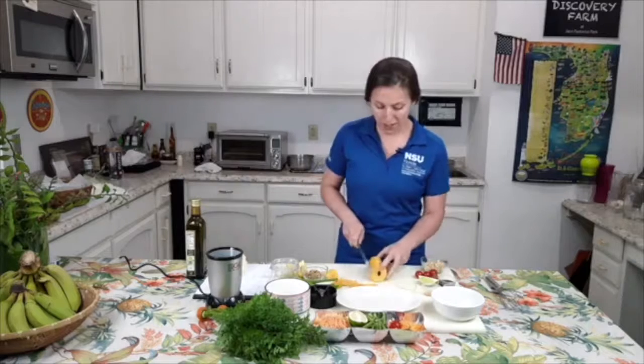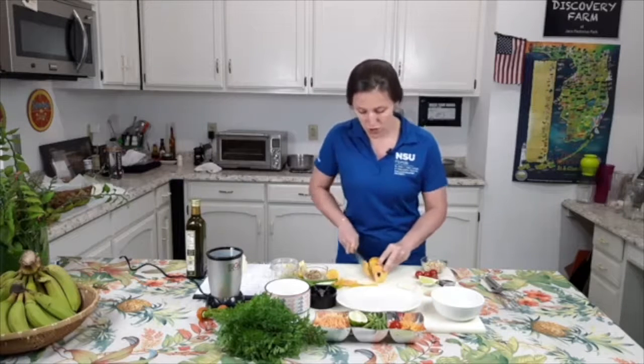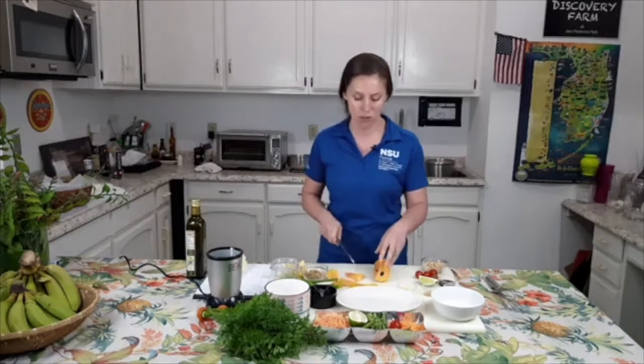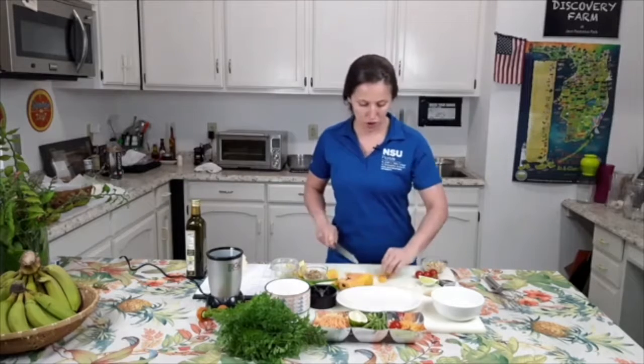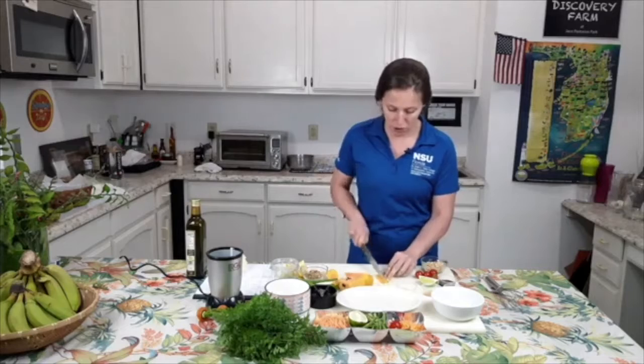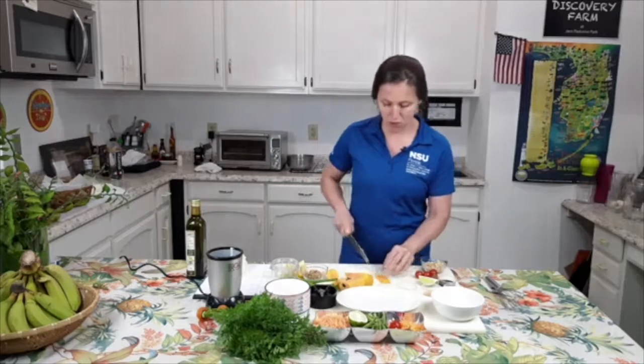With your papaya seeds, if you want, you can dry them out. They need to dry for at least 2 weeks and make sure they're nice and dry, and then you can plant them in your backyard and grow your own papayas. So I'm going to cut the papaya in really small pieces, almost like a coleslaw.